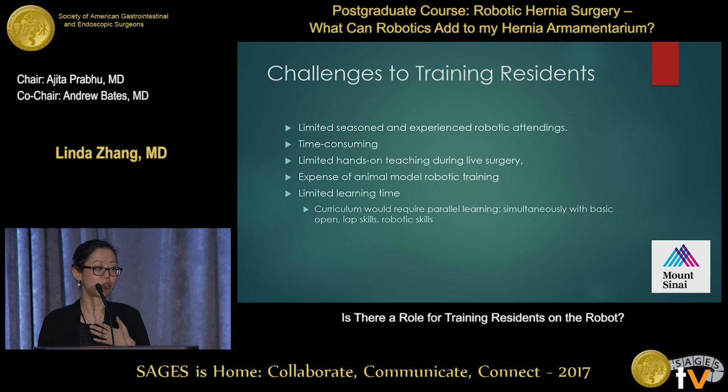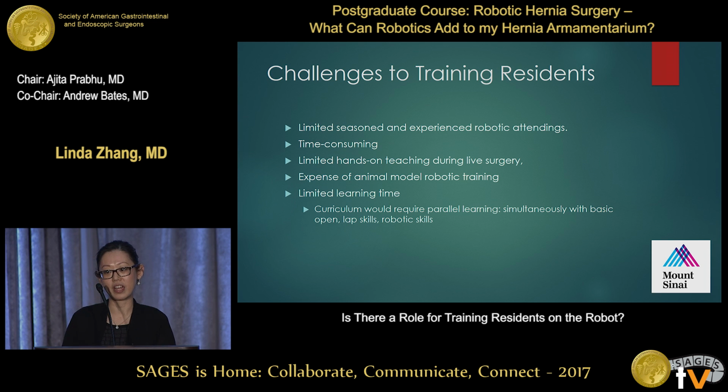There are many challenges to training residents, and I think we can all appreciate these. First, there are limited seasoned and experienced robotic surgeons anywhere, and as a result, if the attendings are not comfortable and not proficient on the robot just yet, it is very unlikely that they would hand over the reins to a resident. It is very time-consuming, especially for less seasoned attendings. A general case that usually takes 45 minutes now takes 2 or 3 hours with the incorporation of the robot, especially in the beginning, and it's very taxing to then say, let me increase that by another half an hour, 1 hour, so that the residents can try on the robot as well.